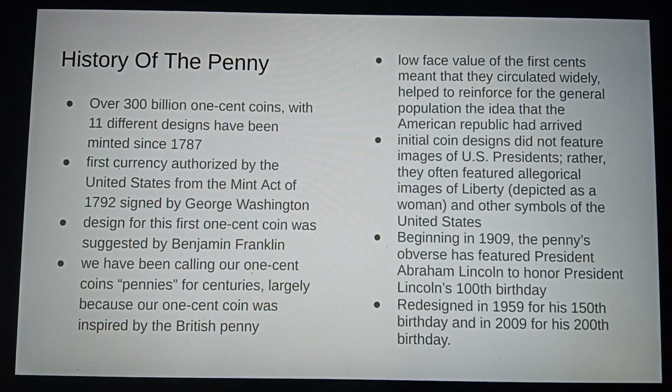So he actually had the idea for having a 1-cent coin instead of smaller fractional denominations. We have been calling our 1-cent coins pennies for centuries, and this is largely because our 1-cent coin was inspired by the British penny, which, as you know, we broke away from Britain to get our independence. The low face value of the first cents meant that they circulated widely, which helped to reinforce for the general population the idea that America had finally arrived.